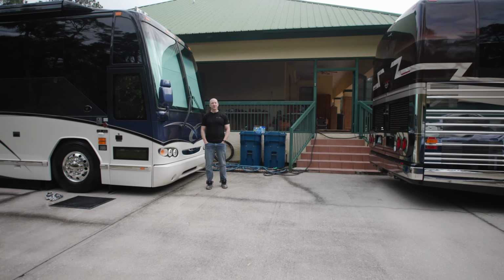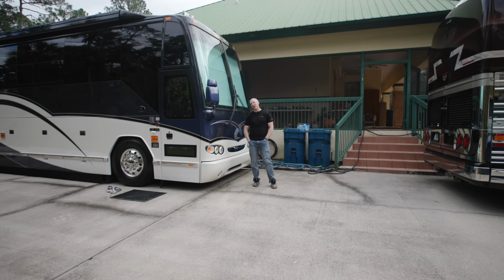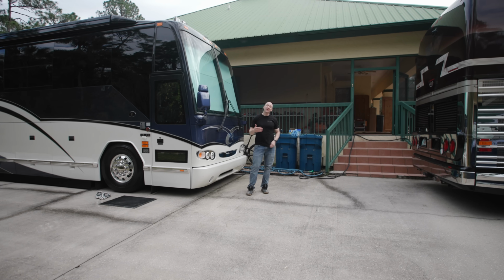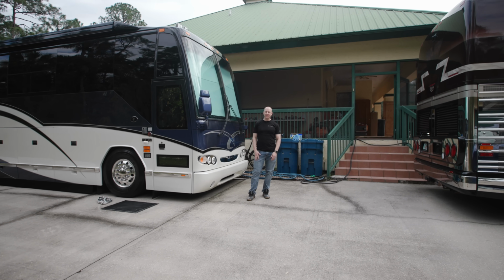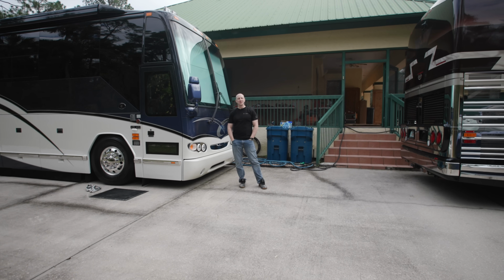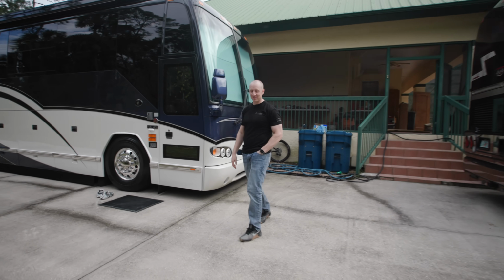I guess converted buses. We don't call them RVs, we call them motor coaches because they are in a different class. And it really has been such a great experience. So I wanted to take you through what I know, which is very little, and share my experience of living in one for a month. I still have another month and a half to go. I'll give you a quick little tour and show you what's on it. So let's go inside and I'll talk to you about what I've discovered thus far.